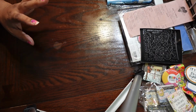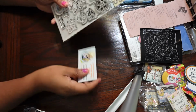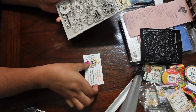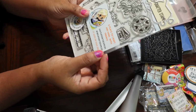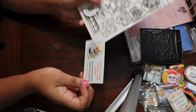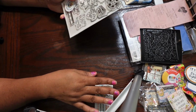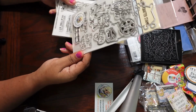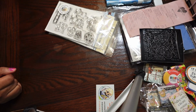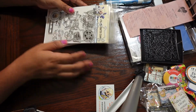What else? Oh, okay. Then this Pajama Crafter Stamps. This is the card, if y'all want to look at that. They did a make and take also, but these I bought at their booth. I think it was the last day. This is a stamp and die set. All right, y'all, sorry about that. The battery died.